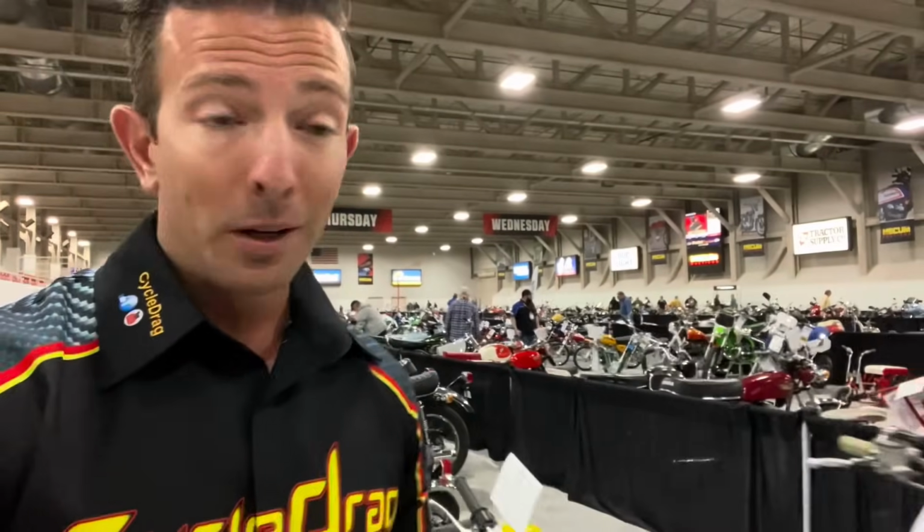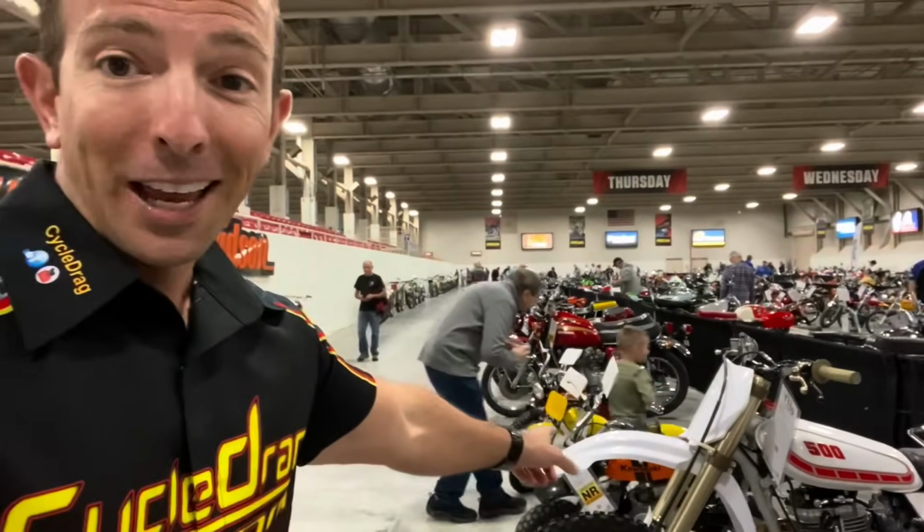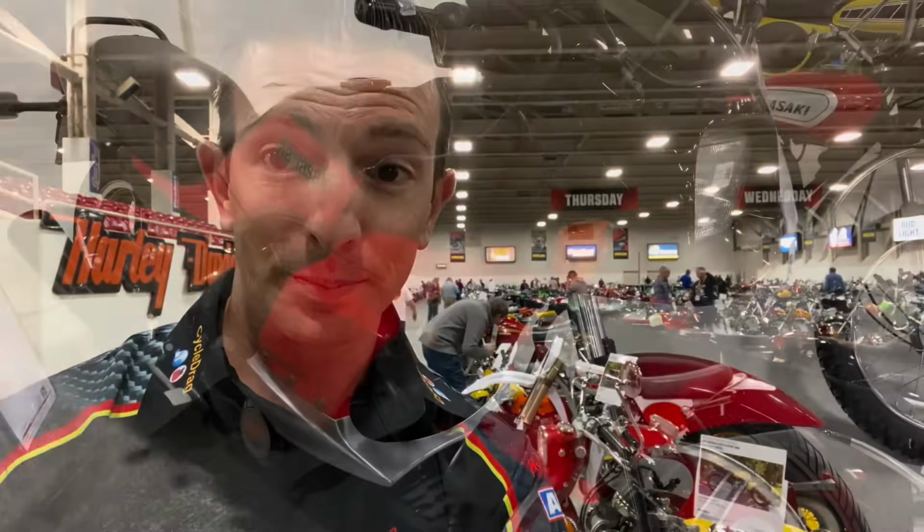Maybe like the CBX that we talked about back in the day. Maybe it's one of those bikes where sales are down, but 20 years from now, you're gonna see people going crazy at the auction. Maybe you'll see young riders like him over there going crazy with his family. That's what it's all about, guys, about the next generation.